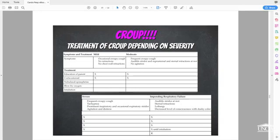Now, if you're having to do 7 to 10 days of steroids for some significant illness, then yes, in order to prevent an adrenal crisis, you definitely want to consider tapering that steroid dosing, okay? But for croup and a couple days, you don't need to do tapering of your steroid.